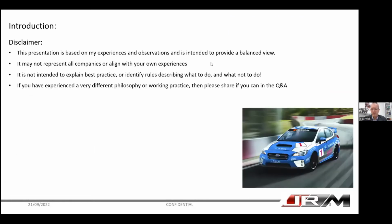I need to add a disclaimer, really just to say that I've written this presentation from my own experience and observations. It's a general guide and it may not align with some of your experiences at other companies. I have spoken to colleagues and friends regarding the material, but again, it doesn't mean I represent everything. It's intended to explain best practice.